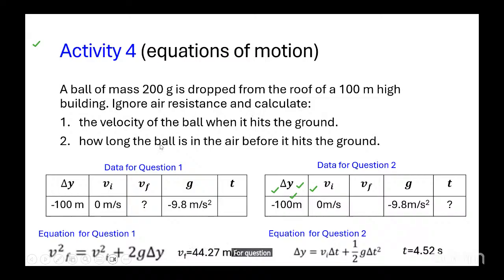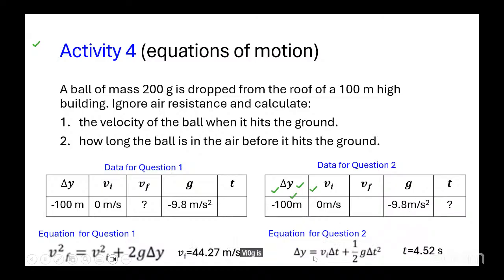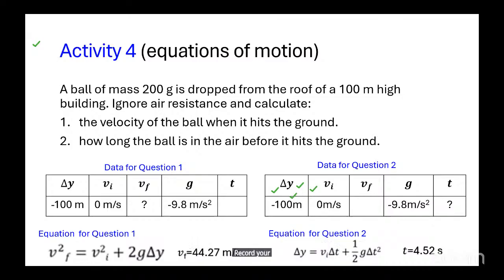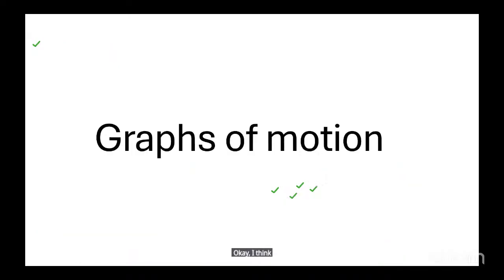For question number two, how long? We want time. What do we have? Delta Y, negative 100 meters. VI 0, G is negative 9.8. And you see that now we are using a different equation because of what we are given. So this is how we deal with equations of motion when it comes to free fall. Make sure that you record your data, you choose the right equation, and then you solve. Be mindful of the direction, because the V and the Y and the G are vectors. You must give them directions. Okay, I think that takes care of how to use equations, learners.